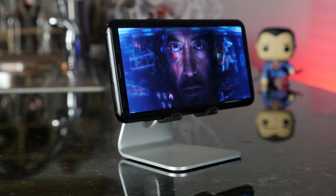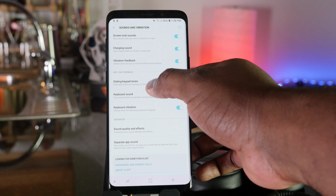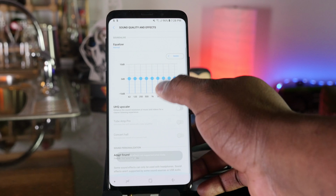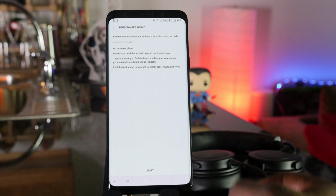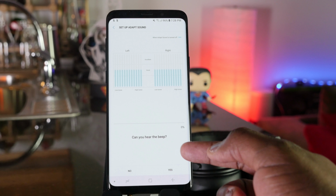Plus, with the 3.5mm jack there is an option under the sounds and settings called Adaptive Sync. I could be wrong with the name. It's on screen for you, you can see it there. It allows you to tune your listening. You put on your headphones, plug them in, and tune to hear different frequencies, which allows your Galaxy S9 Plus to play your audio to best match your listening profile. That really helps, especially if you've got cheaper headphones, and if you've got some really good headphones, it's really nice to use this feature.